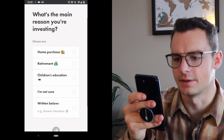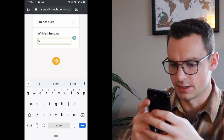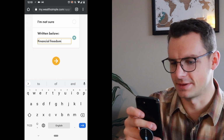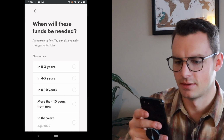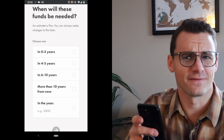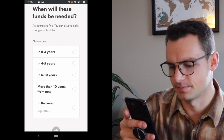What's the main reason you're investing? Home purchase, retirement, children's education. Written below. What about financial freedom? That's what I'm investing for. Not just retire. When will these funds be needed? An estimate is fine, you can always change this later. I'm gonna say like 0 to 3 years. Yeah, let's get financial freedom like tomorrow. This would be great. But in reality, I'm gonna actually choose 6 to 10 years.